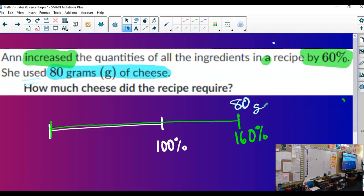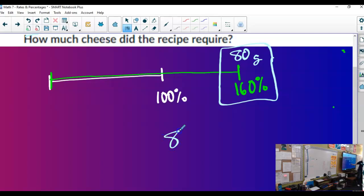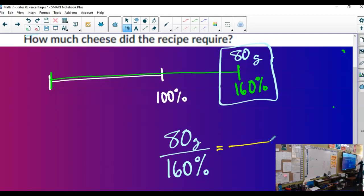Now, I don't know about you, but at this point, I look at this and see what we've been doing for a couple weeks now. If I put 80 grams over 160%, if I want to pay tribute to the Rachel method, could I get back to 10%? How can I take 160 and get back to 10%?